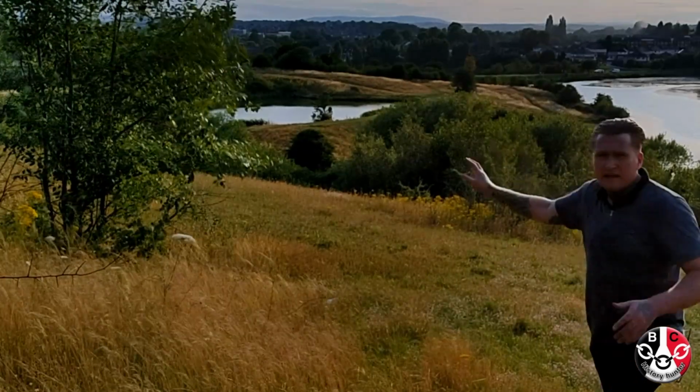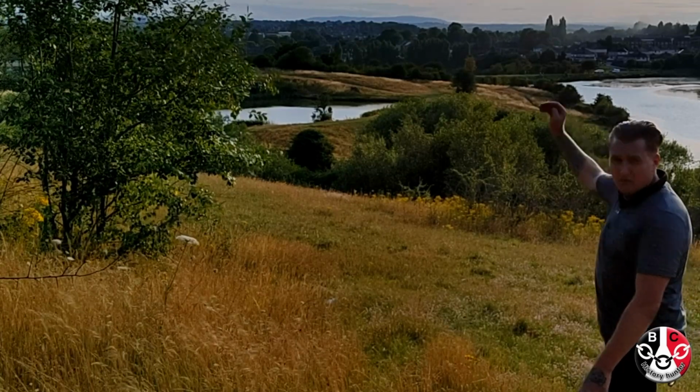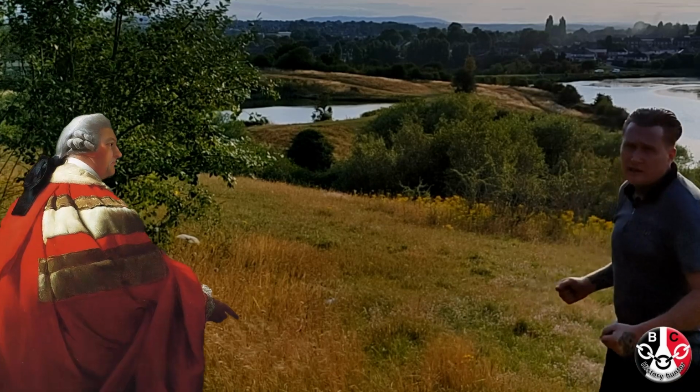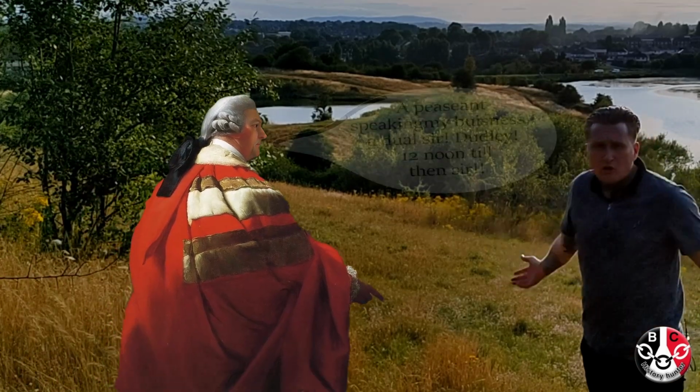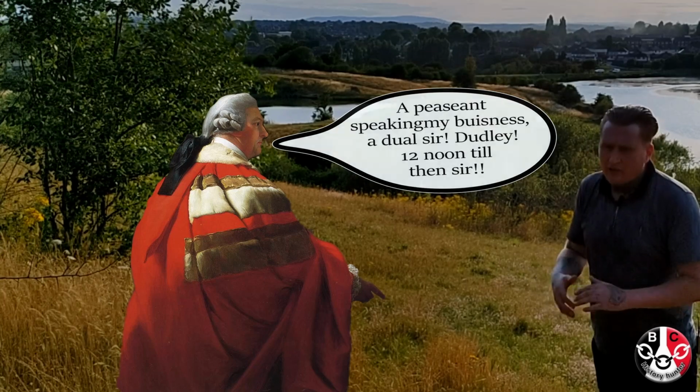Looking out into this vista now, this is the Waller's Colliery. It was connected by the feeder behind me to the River Severn. This connection was important for the Earl of Dudley. It enabled his coal to reach round the country and in most cases round the world. Steamboats and alike.